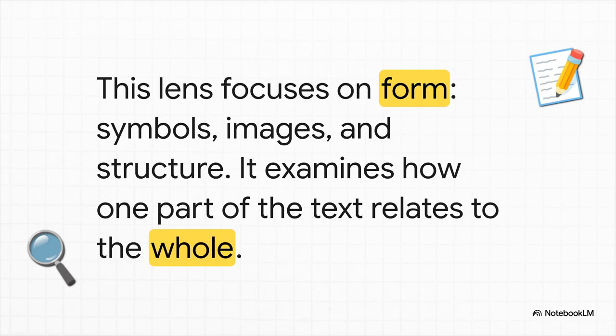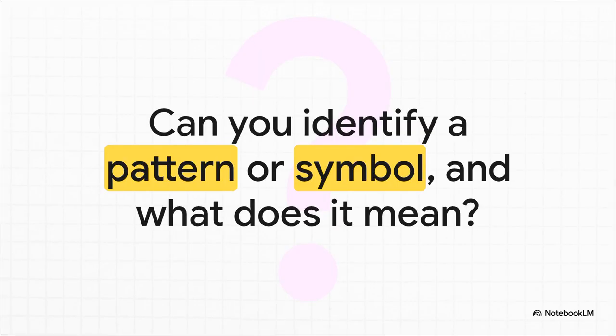The specific symbols they chose, the way they structured the plot, the words they used. Everything is a piece of evidence. So a formalist might ask, what patterns or symbols keep showing up? A classic example is the green light in The Great Gatsby. A formalist doesn't care what the color green means to them personally. They're only going to analyze what it represents based on clues found inside the world of that book.